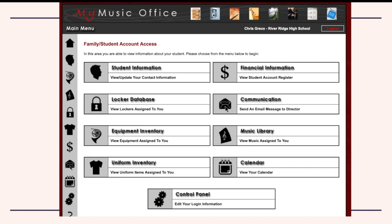Here you'll also be able to see what part you are playing this year, as well as check your finances, because I know a lot of years we've been asking, how much do I owe you, or what are the fees? This will be up to date constantly. And I know a lot of you asked about lockers. Your information for your locker will be under locker database.